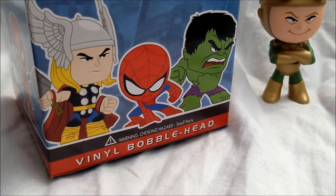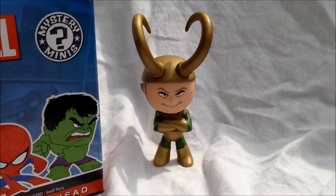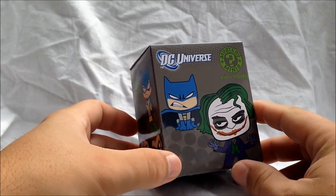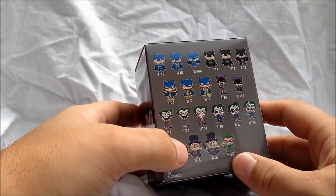I've just realised there was a big clue on the box that it was a bobblehead, but there he is. So I've thrown the Marvel figure in the bin, and let's move on to DC Universe, and let's hope it's a better one. Again, this is the first figure I've bought from this range, so let's have a look.